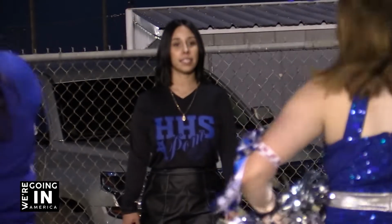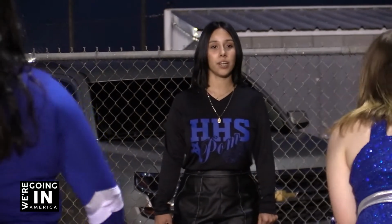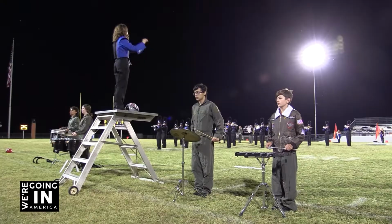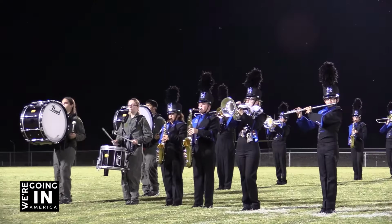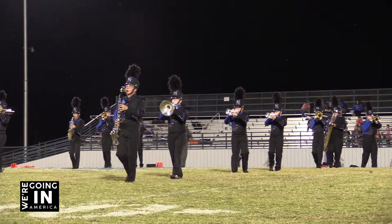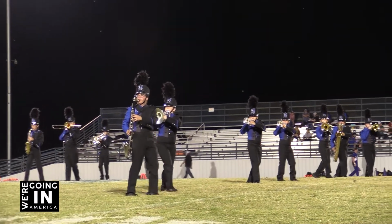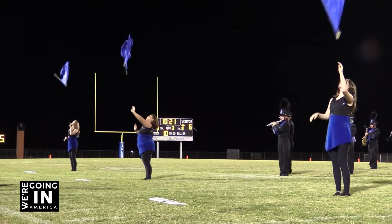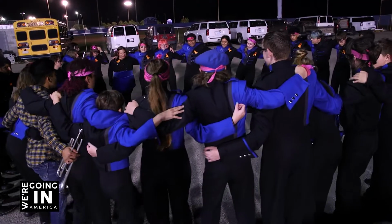And now we have a POM team that is separate from our cheer. They have to practice their dance routines. And the same thing is with band. And we see the band routine that evolves as the season progresses because they're also in band competition, marching competition during the fall. So they're preparing for their competitions.